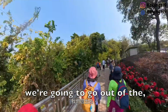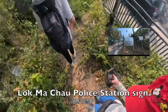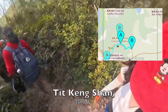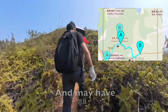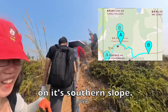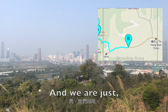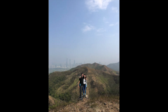Now we're gonna go out of the lookout pavilion. You will walk past the Lok Ma Chau police station sign, and you have to go into this hilly road. Tit Keng is in the northern part of Hong Kong and may have been named after Tit Keng village on its southern slope. We are now halfway up Tit Keng Shan, and we are just appreciating this beautiful view.